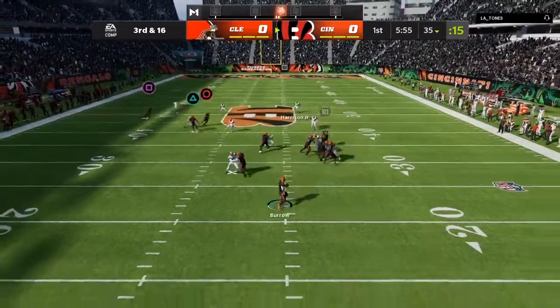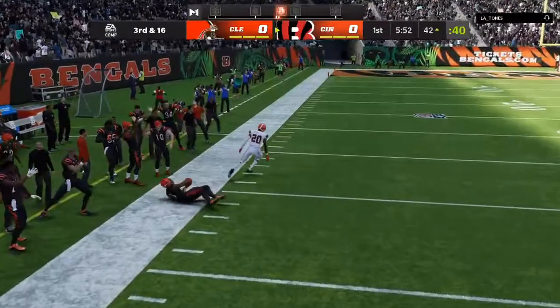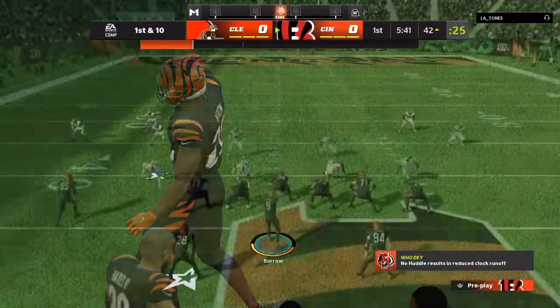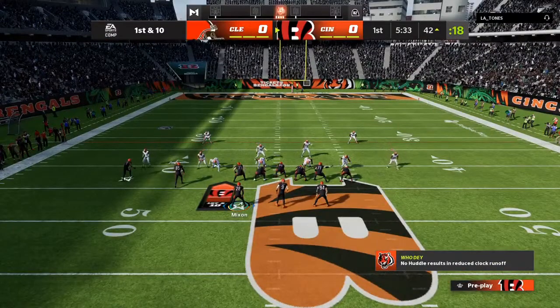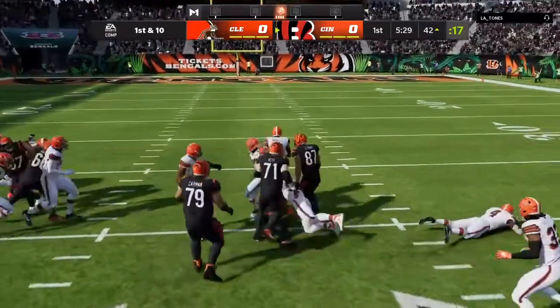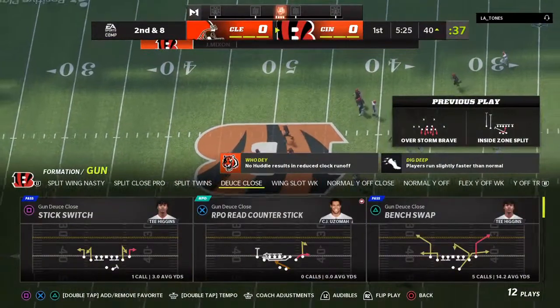They'll set up a throw. He'll find his running back, Joe Mixon. And he'll be out of bounds just shy of the 40. So a 1st and 10 upcoming from Browns territory now at the 42-yard line. And he can only manage to get a couple. 2nd and 8 coming up.